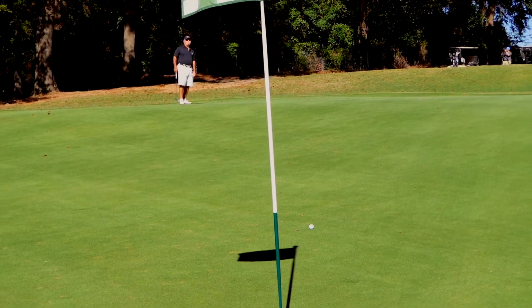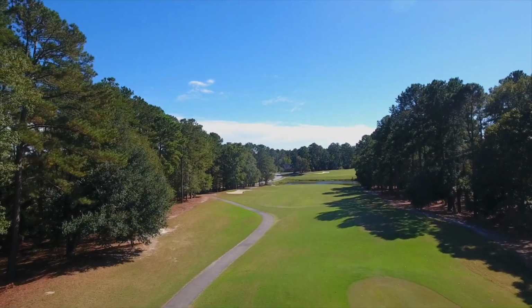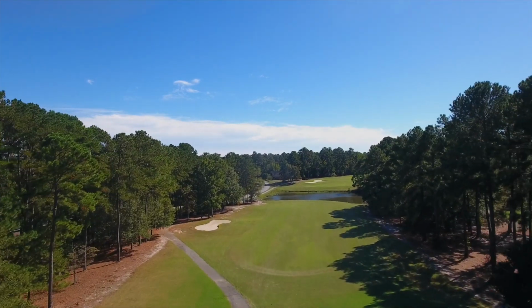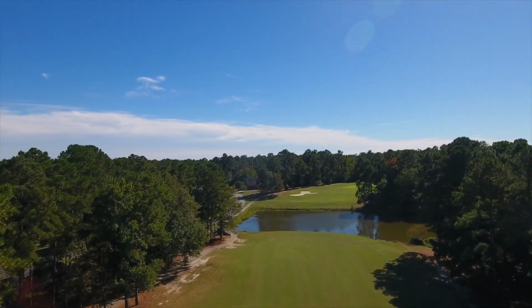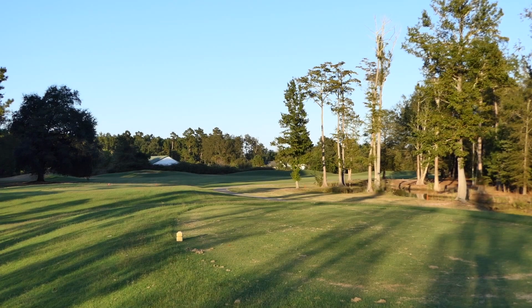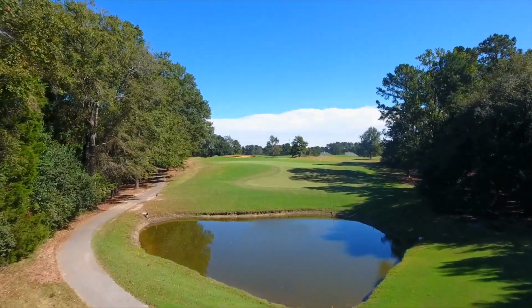Back 9's totally different. 10 is another one of my favorites. It's a par 5. Length isn't all that important off the tee because there's water in front, and unless you're a really big hitter, you're going to have to lay up anyways. That is going from down in the valley before the water up to an elevated green. Much tighter, many more dog legs, still have some nice big greens and nice white sand bunkers. But it's a much tighter back 9 than it is front.